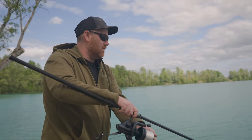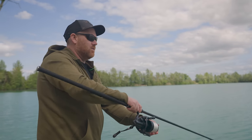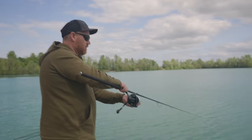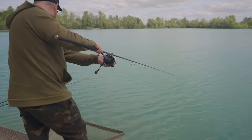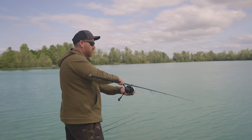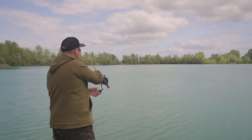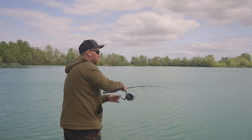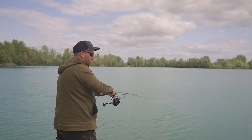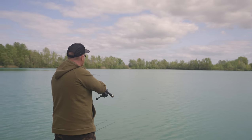Oh, oh, oh! Did not like that at all. Come on, buddy. Play nice. Let me drag, let me move over, see if I can pull him out from wherever he's going to. Try and get his head up. It's always very nerve-wracking once you've just lost one. You want to get this one right.